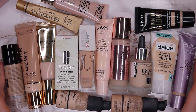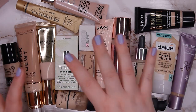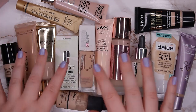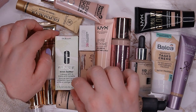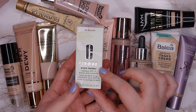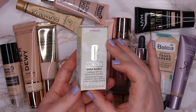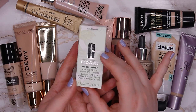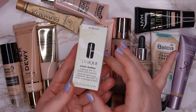So these are all my foundations that you can see here, and I think I'm going to organize them a bit in categories like tinted moisturizers and full coverage foundations, and then we can go through all of them. First of all, I'm just going to show you this one here. This is a backup of my Clinique foundation. It's called the Even Better Foundation in the shade CN28 Ivory, and I just wanted to show it to you. It's not open yet, and I'm not going to open it until I have used up some other foundations first. So this one is just staying in my backup box. I just wanted to let you know that I have this one.